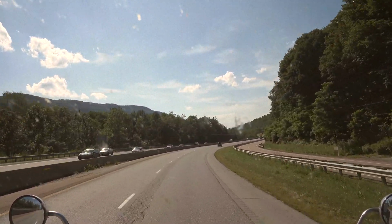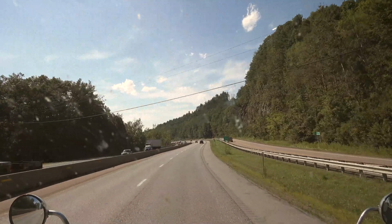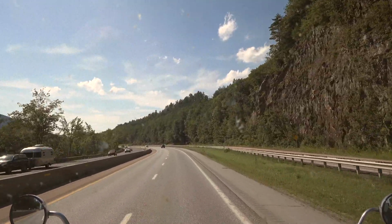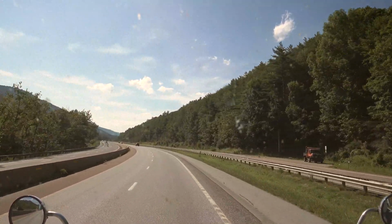It didn't really smell like a battery, but I looked under the truck and couldn't see anything leaking, no fluids spotting anywhere or dripping anywhere or anything like that. So I thought maybe I'd run something over and got it up underneath the truck somewhere, but I didn't see anything.